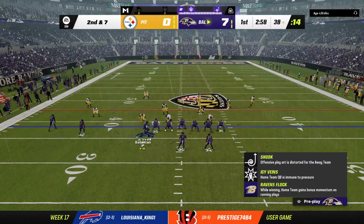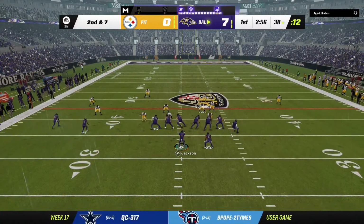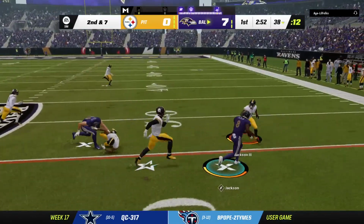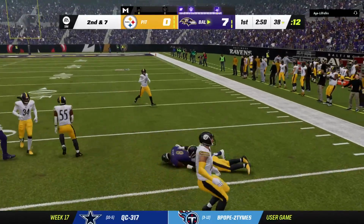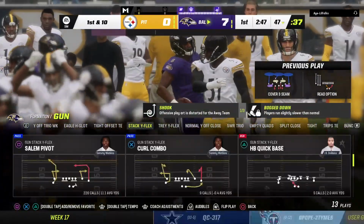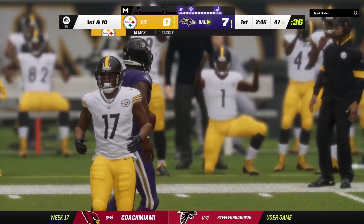They'll bring a receiver in motion, right. Second down, here's an option right. A gain of 8 on the keeper and a first down. The Ravens at 14-1 now on the year.